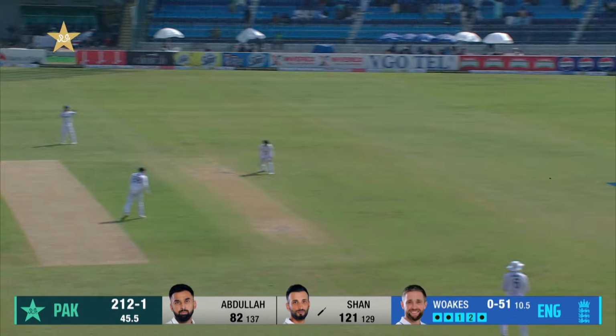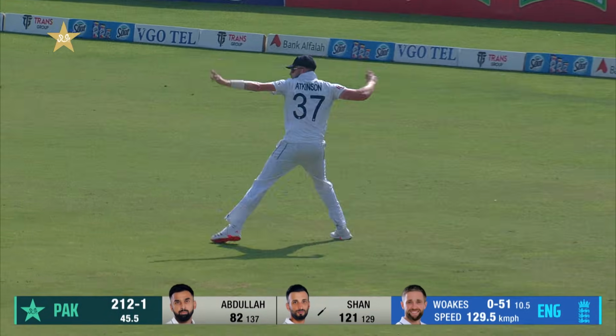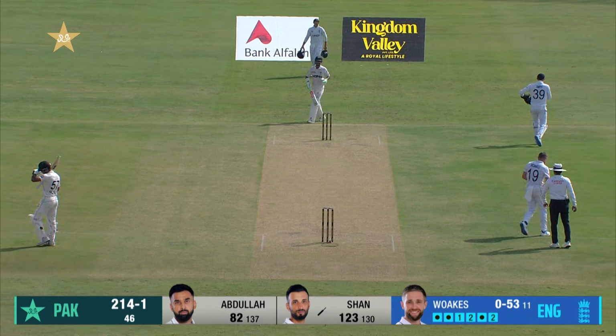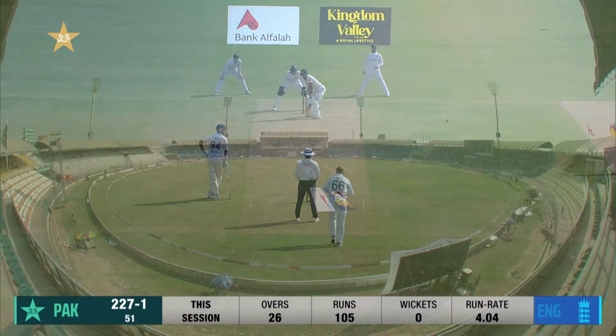And across the line of the ball. That's been driven beautifully square. There is a sweeper out there. Masood is fit enough and quick enough to come back for 2, 214 for 1. Passed over before tea.